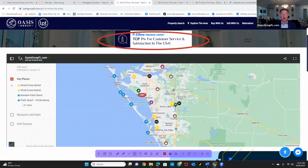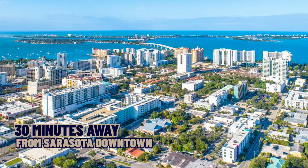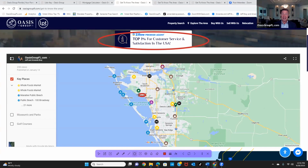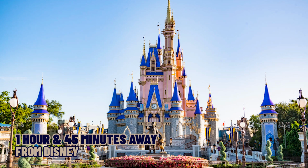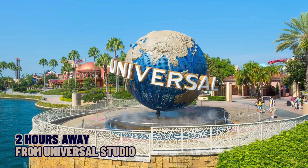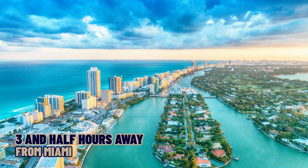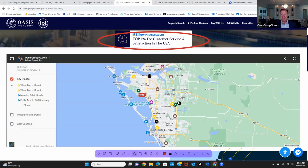Another thing is that you are about an hour and a half away from Tampa. You are half an hour away from Sarasota downtown, which is beautiful. You're less than an hour and 45 minutes away from Disney. And, you know, Disney is the main driver of Florida tourism, and they're amazing. You are 2 hours away from Universal Studios, which is right next to Disney in Orlando. So it is a quick hop, skip, and jump away from everything. You are 3.5 hours away from Miami. So you are literally centrally located in all of Florida.